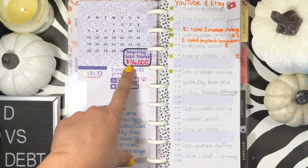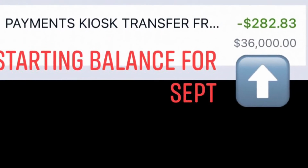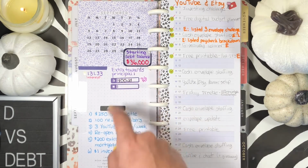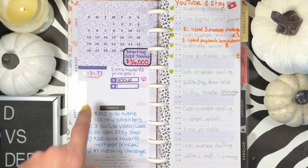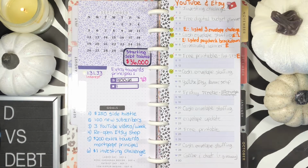So my debt is $36,000 exactly. I'll insert a picture so that you know I'm not pulling your leg. For my mortgage, I like nice round numbers, and so I went hog wild basically in August, putting extra towards my mortgage so that I brought it down to exactly $36,000. Now, when my monthly payment went in on this amount, this is how much of my payment went just to interest, which this number always makes me so mad because there's so many things I could do with $131.33. I'm struggle busing right now, being a college student again and all of that, and having very little money to work with while I'm on sabbatical.